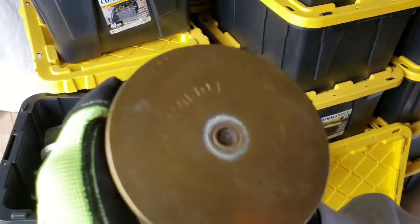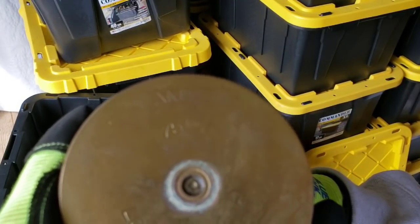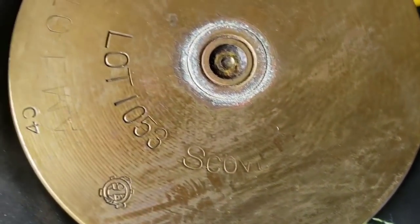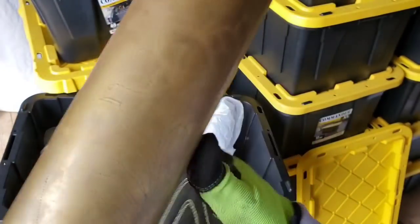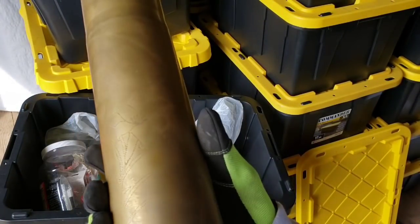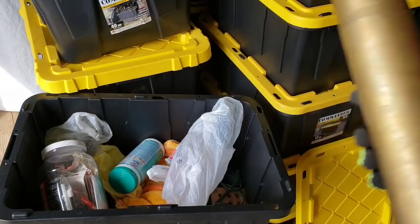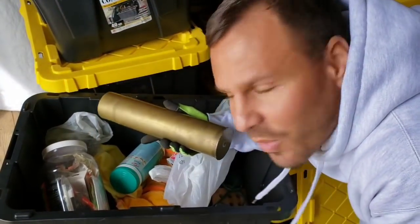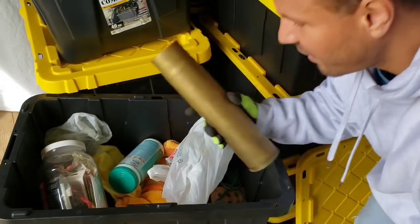See, sometimes the shells are dated. We got a 75 millimeter lot. I don't see a date, but this looks like World War I artwork. How cool. Wow. I don't even know what to say. This stuff is so random. There's such incredible stuff in here.